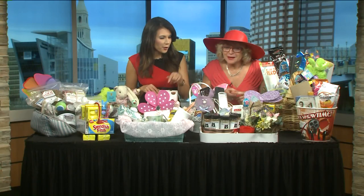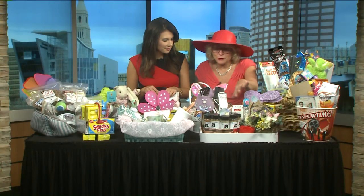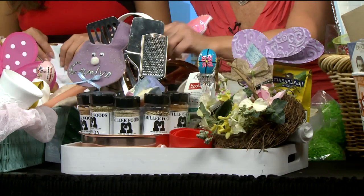Okay, this is a fun one. This is for the cooks in your life. Yeah. Now, you can use your seasonings, and with this, I added some of the spatulas and things.